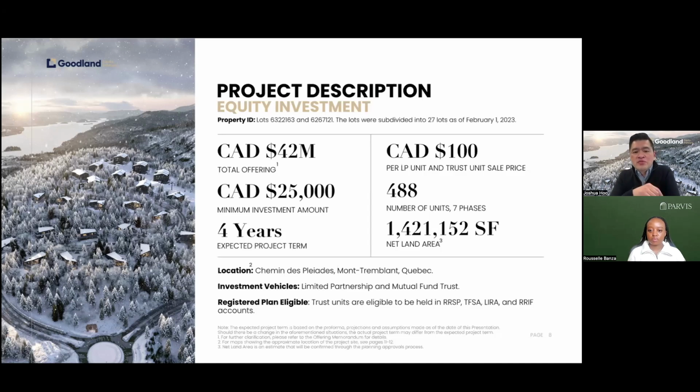I want to take a moment to talk about registered accounts in this context. When we run a business, if we generate profit, we have to pay tax, right? No matter if it's Apple selling iPhones, if they generate profit, they have to pay tax. And then the investor is going to enjoy the appreciation of the stock price or enjoy the dividend that they have to pay tax on.